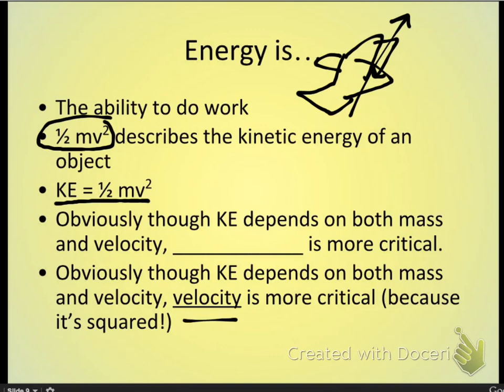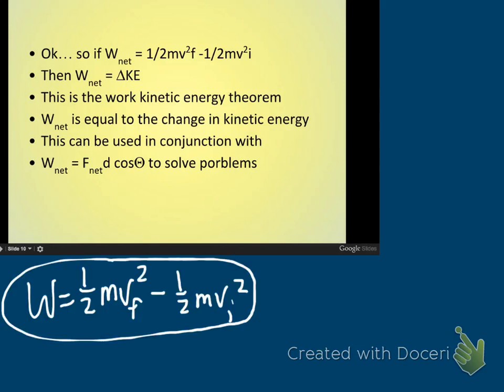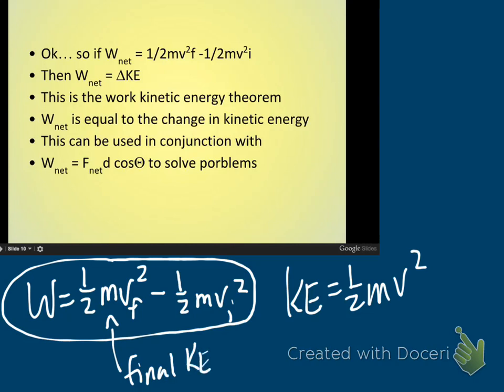So remember we had this. What we're looking at here, since we now know that KE equals 1/2 mv squared, this is final KE, this is initial KE. Final velocity, initial velocity. Wait, where does that F come from? Oh, that's just final velocity.